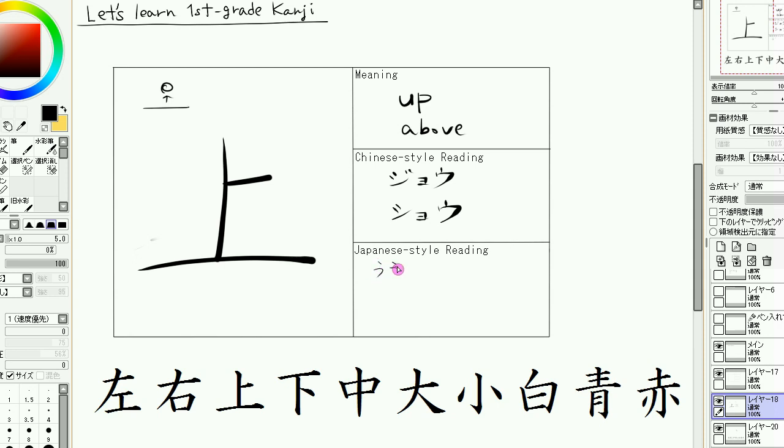Usually it's read as ue, which means up in Japanese. Also, this is pretty rare, but sometimes we use it as uwa. And, well, also, very rare usage, it's used as kami. But these are rare. Let me put a rare mark. Okay, and well, what is also pretty common is this reading.